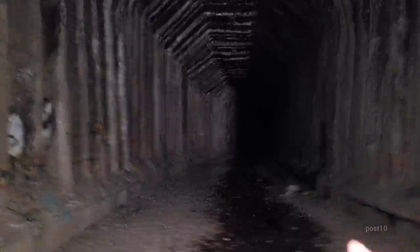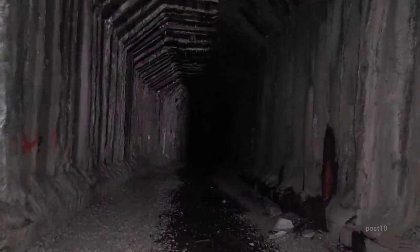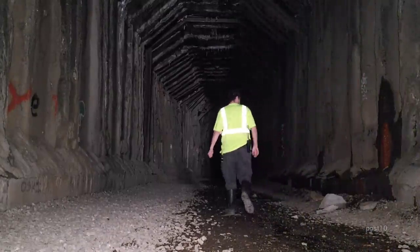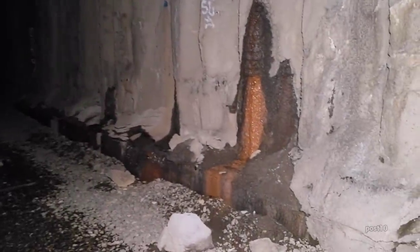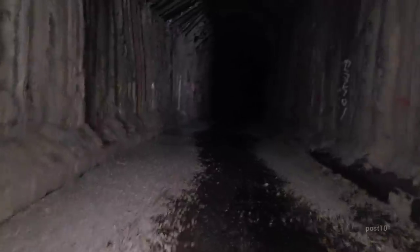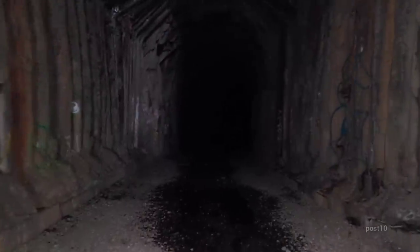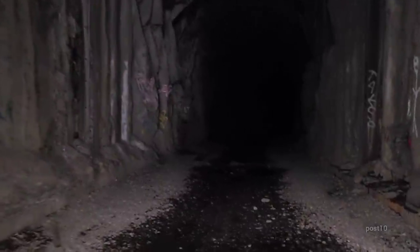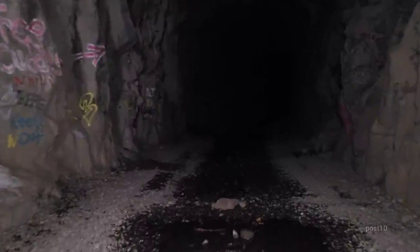Yeah, you can kind of see the half and half cutoff of where the sunlight is getting in here. It looks like we got some iron oxidizing bacteria over here on the wall. I like it. These tunnels are so nicely maintained. Any falling debris, for the most part, has been removed.